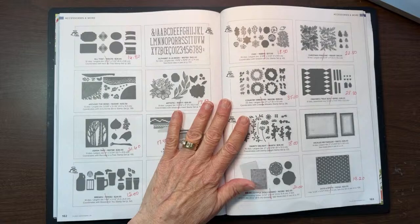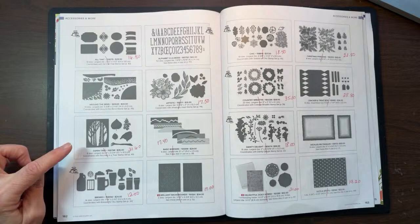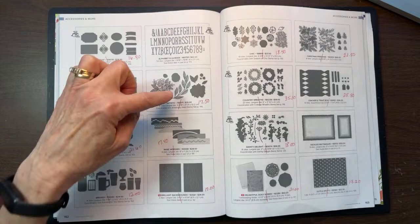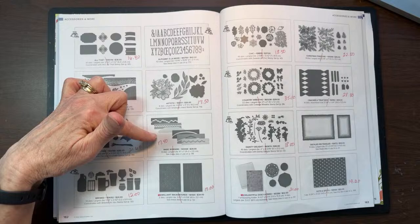Okay, page 162. All That is marked down to $16.80. Aspen Tree, and I really love this because I love the tree. You can put any kind of scenery back in that die, is marked down to $21.60. Brood is marked down to $12. Artistic dies are now $17.50. Basic Border dies are $17.40. And Brilliant Backgrounds are $17.